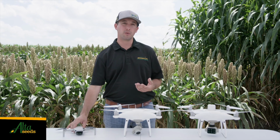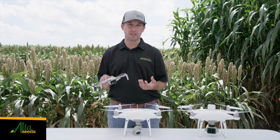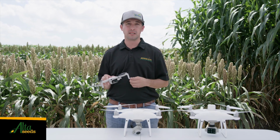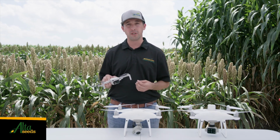Here with me today are 3 examples of the many different types of drones you could be using not only on your farms, but also in research. Our first type of drone is one that is used extensively by our sales and seed production technology team. It's also one that can be used by our growers. It's compact and light, easy to put an eye in the sky, assess any problems you may have, and then take a plan of action, all from the edge of the field.